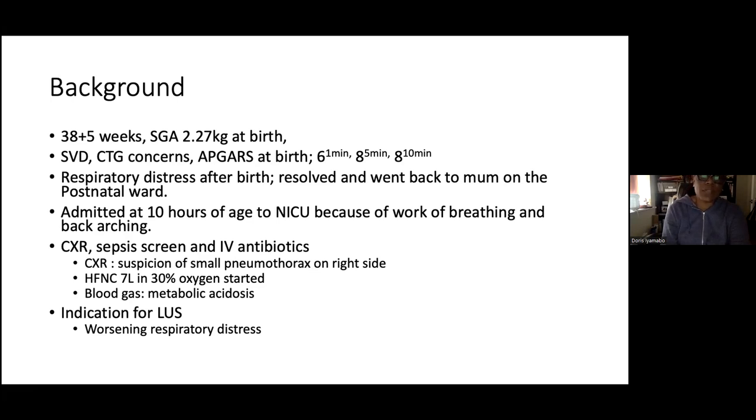However, at 10 hours of life, she was brought back down to NICU because of increased work of breathing and described as having back arching. And because of the concerns around birth, CTG concerns, her APGARs at 1 minute were not brilliant. Her cord gases were not very good, even though she had gotten better. She was screened and started on antibiotics. And they did a chest x-ray, and there were concerns that she may have the right pneumothorax. But when I saw her, because I was on call, her work of breathing was not in keeping with the diagnosis. And so I started on high flow, 30% oxygen.